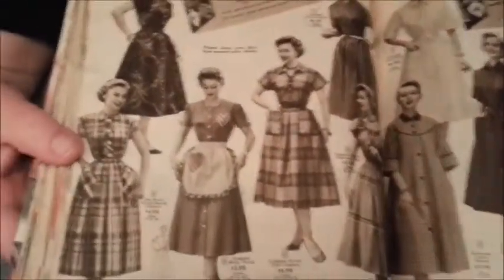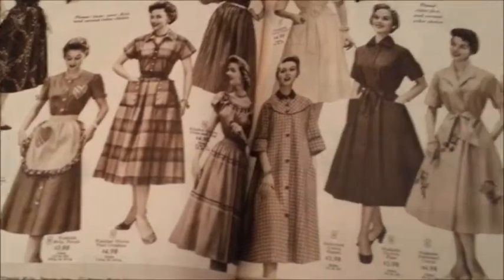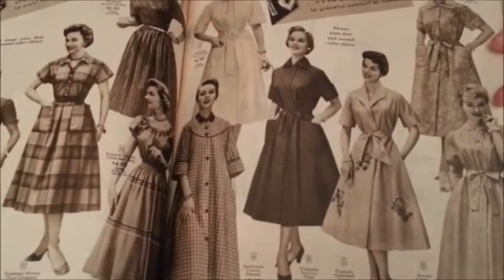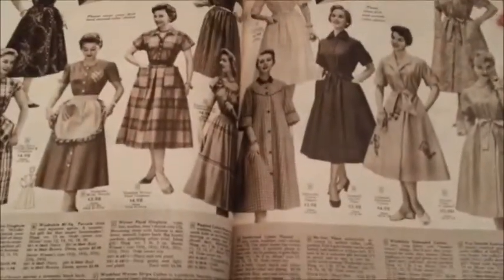And what I would call a house dress. Women wore dresses a lot. Pants were not always the thing you wore, even at home, unless you were going to be doing some work outside or going on a picnic or going on a little vacation. You might wear your pants, but around the house, you usually and generally wore a dress.